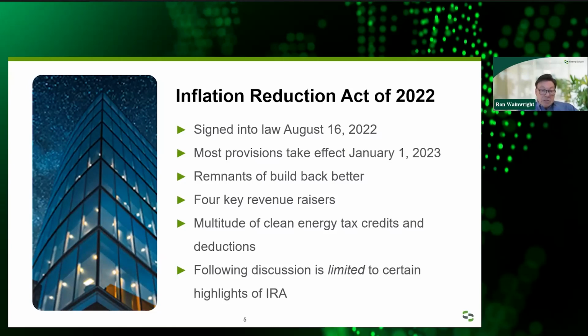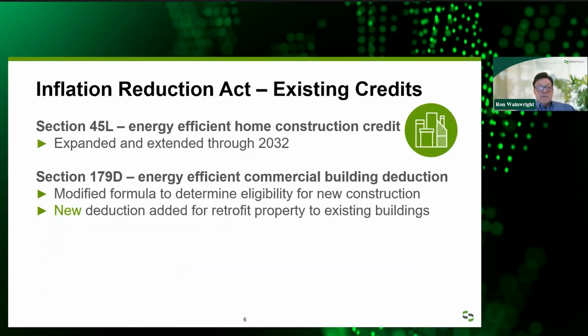But in the expansion, there are 2 key points, 45L, which we'll discuss today, and 179D. It was both expanded as well as enhanced. Most of the provisions take effect January 1 of 2023, and the Inflation Reduction Act was almost a remnant of the Build Back Better plan, a la the brokered agreement between Senator Manchin and Senator Schumer, because we know that that's where Build Back Better died. Again, a multitude of clean energy credits and deductions. Today, we will not be able to discuss a broad array other than 179D and 45L.